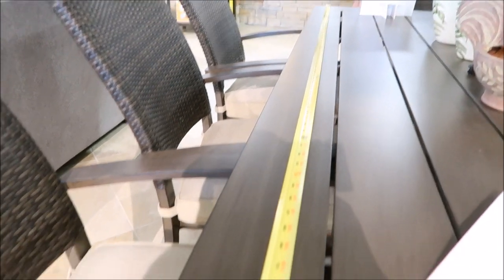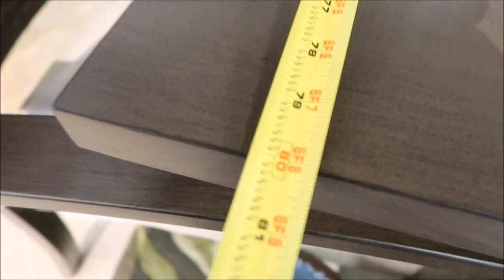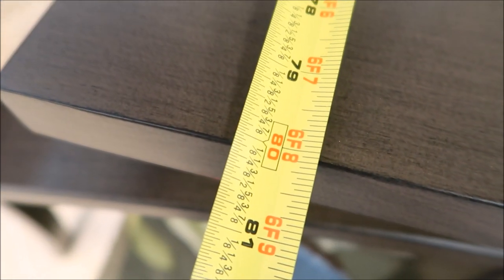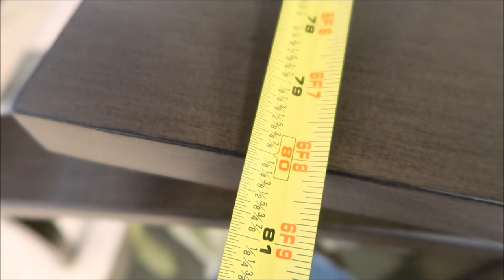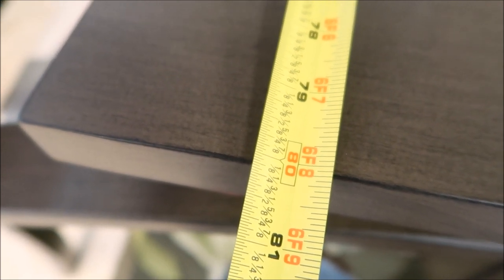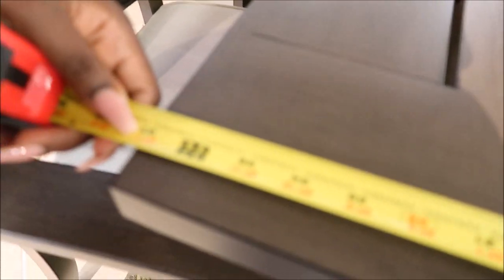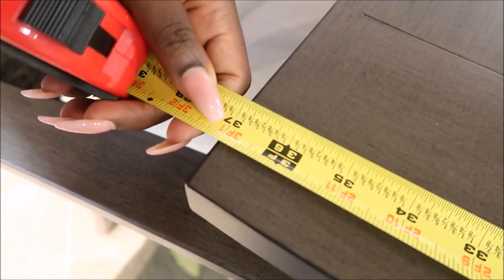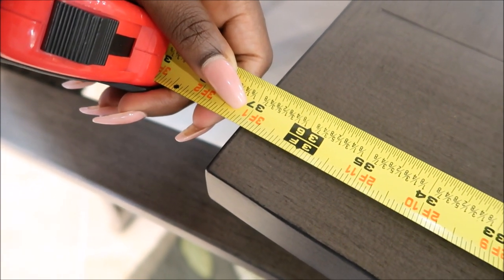So from the top all the way to the bottom, it's coming in at 6.8, which is like right here. Which is perfect because I have about 9 feet of space, which is great. It's gonna give me, no, it's about 10 feet. I have 10 feet of space, which is really, really great. And let's measure it the other way. Oh, this is great. It's coming at 3.1. Yay!